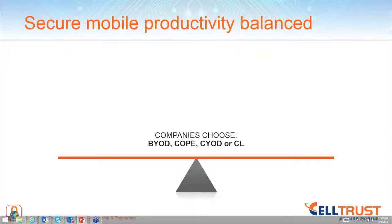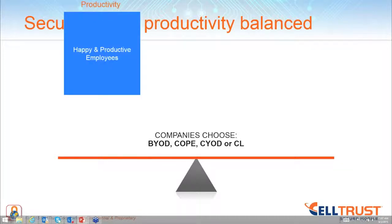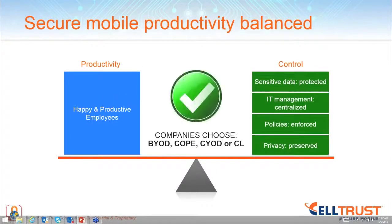Well, it seems like in order to get this balance between happy, productive, and safe users, it can be really difficult between just the wild, wild west of mobility and the iron fist control of corporate liable, lockdown, one OS devices. So I think there's a trade-off, and typically this trade-off has been giving up some security in order to complement this productivity, but I think what we found today is now these things can exist in complete harmony.